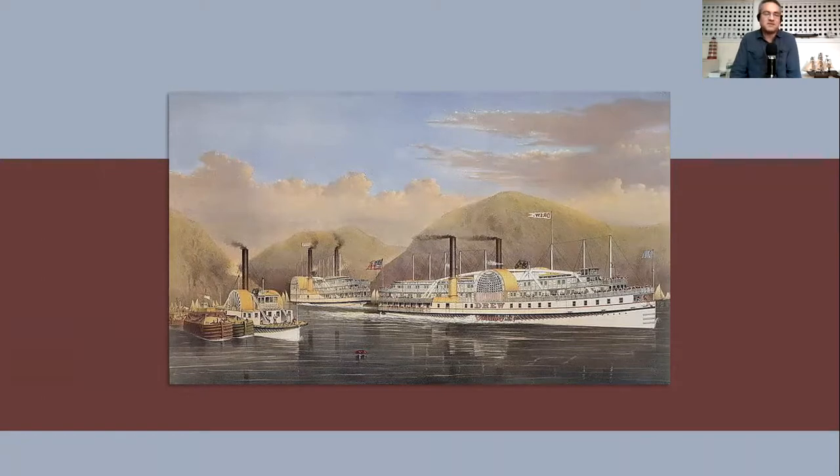But sometimes if the captain of a steamship saw a ship from a rival line, he might decide to race it along the river. That wasn't always the smartest thing to do. If you pushed the boilers too hard on those early steamships, they might explode and set the wooden ship on fire.